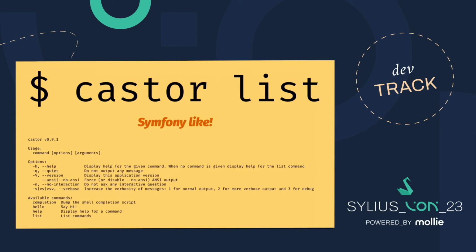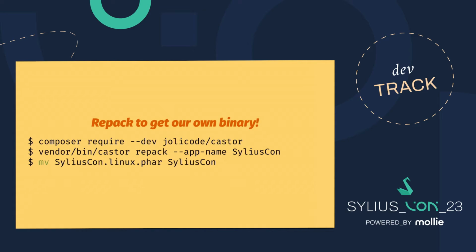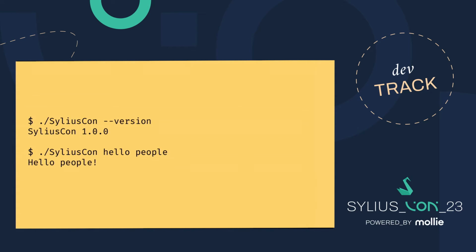One good thing with Castor is that you can repack your own binary. It's quite easy. You have to get all the Castor dependencies, because you can't repack from a .phar. That's not really convenient. And then you get your name, the name of your application, and you repack everything. And so you can use your application like this. So it's nice because now that you know that, I can make binaries that I can share with everybody, and this binary is going to do a lot of things.